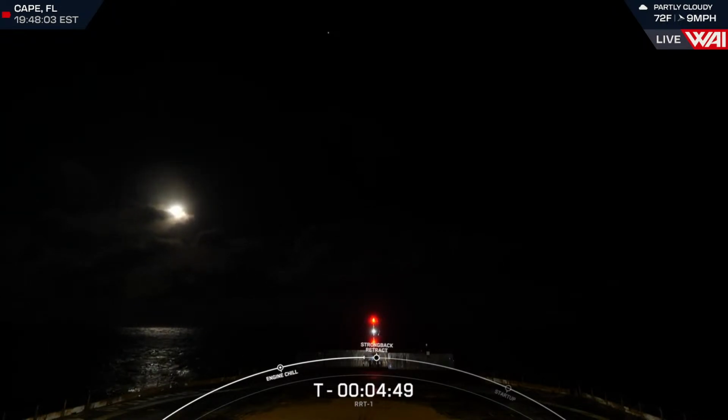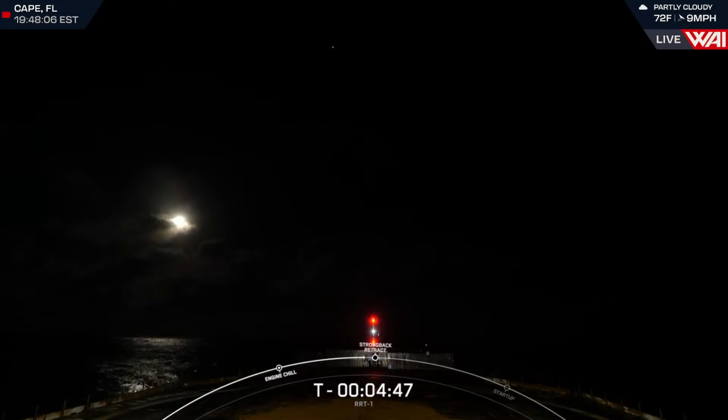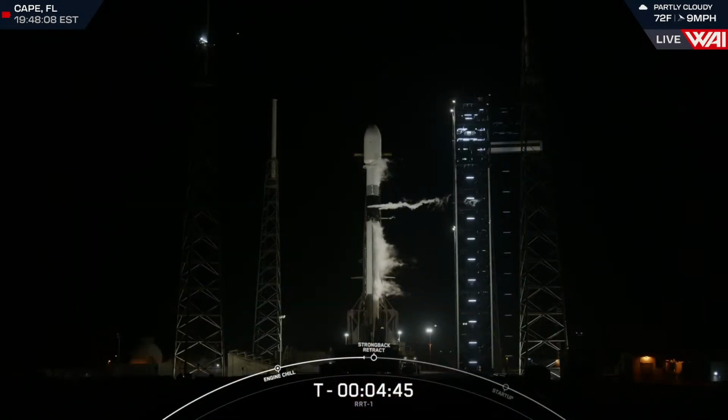future mission using a combination of the Merlin sea level engines and the 4 titanium grid fins that are located near the top of the booster, which will guide the vehicle during its re-entry and landing. The Falcon 9 first stage is also equipped with 4 landing legs that deploy just before landing and allow for vertical touchdown on a drone ship or a landing zone. Strongback retract has started. We just heard that the strongback is beginning to retract.